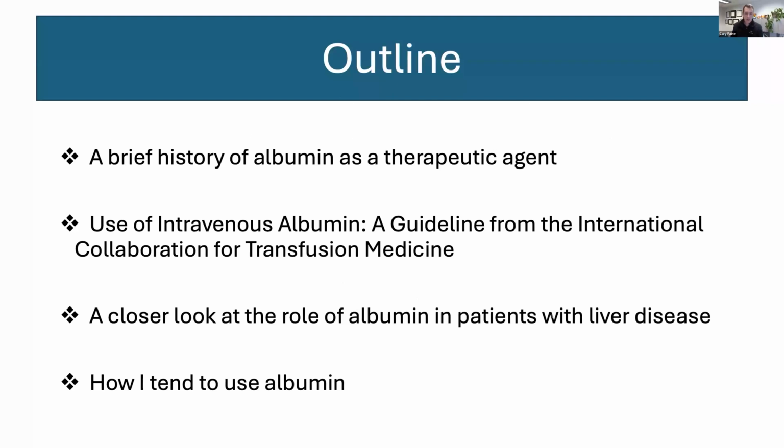So the outline is here. I'm going to talk just a little bit about the history of albumin as a therapeutic agent, and really the ups and downs of albumin, as it were. And then I'll talk about the guidelines, so the use of intravenous albumin, a guideline for the International Collaboration for Transfusion Medicine. Being a hepatonephrologist, we'll take a closer look at the role of albumin specifically in patients with liver disease, and then I'll just end with a brief note about how I tend to use albumin.